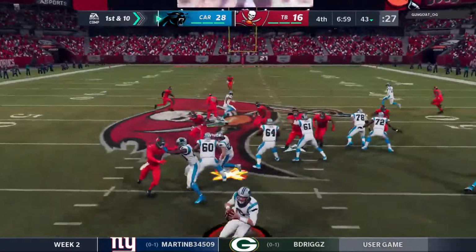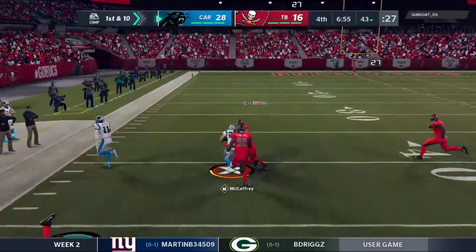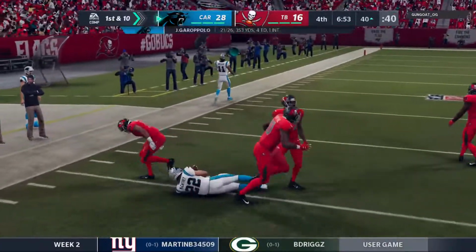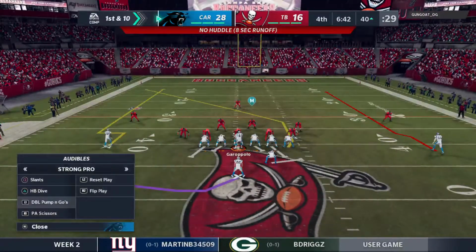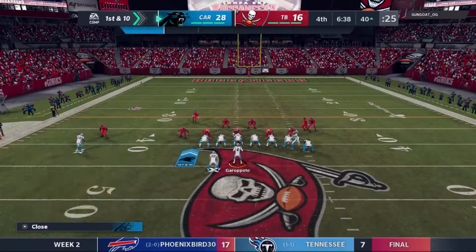Fifth Amazon, he did. Gets this to his running back. It's Christian McCaffrey. And they'll work this down to the 40-yard line. Tackled there. My cousin do that. First down, 17 yards on the play.